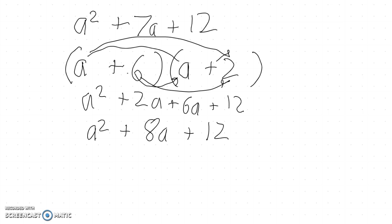Oh, it was close, right? But here's the good news. I got the first term a squared right and the last term 12 right. I didn't even think about the middle term. You shouldn't worry about the middle term at all. I'm just going to try something else. What else can multiply to 12? 3 and 4 can.